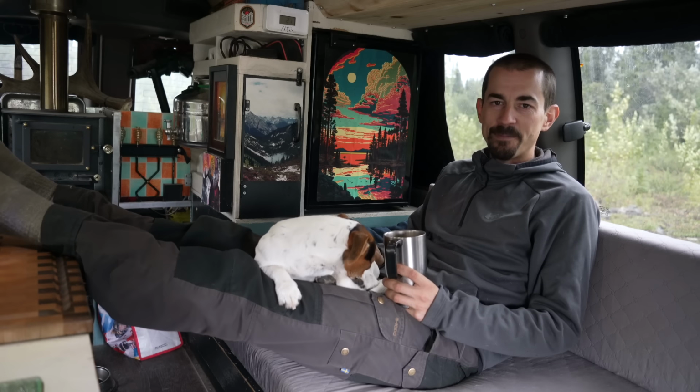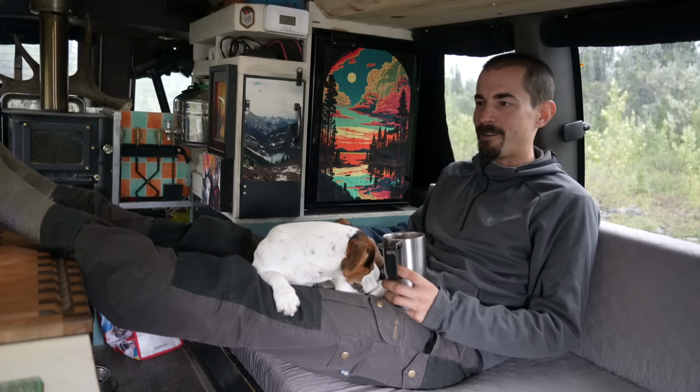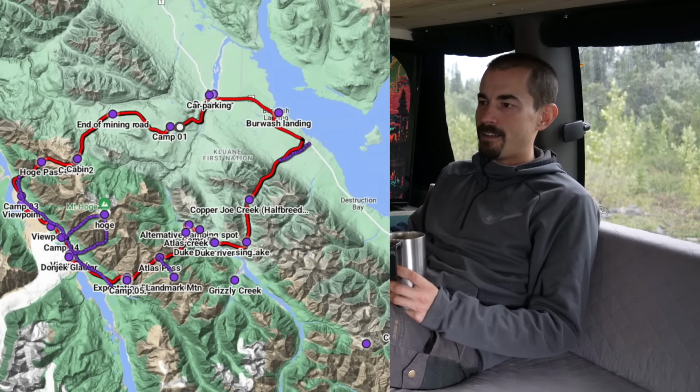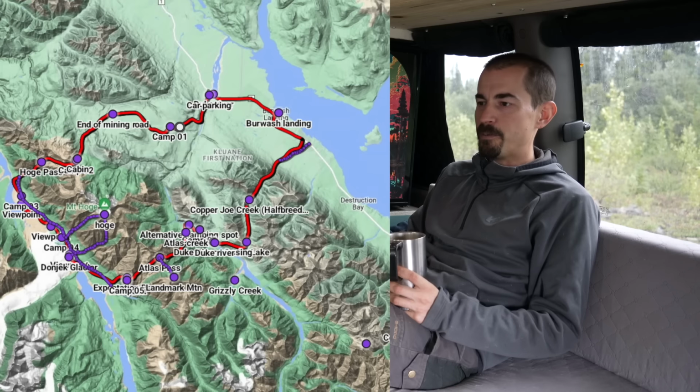Oh, it feels so good to be back up in the Yukon, and I'm way overdue for a big hike, and I've got a very exciting one lined up that I've wanted to do for many years. I'm going to do the Donjek Route. It's about a 100-kilometer loop that goes through the mountains here in Kluane National Park.